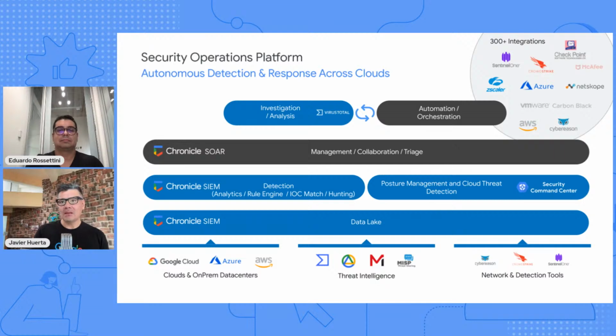Basically, in the center, we have the Chronicle data lake. And as I told you before, this is fed with information from different sources. The first one is different cloud providers and on-prem services. The second one is for example, Mandiant, which will give you threat detection. It will give you threat intelligence. Virus Total can also send information. And the third one are your network and detection tools that you may currently have.